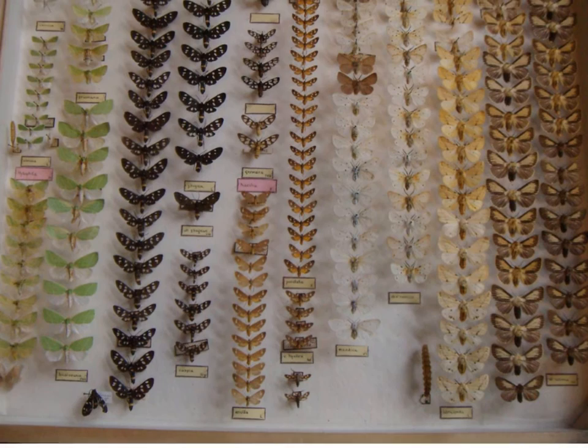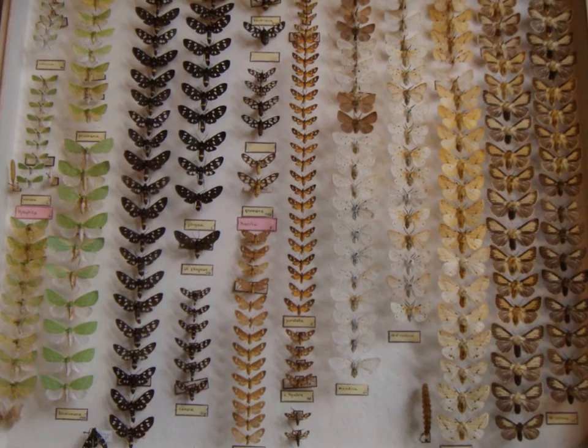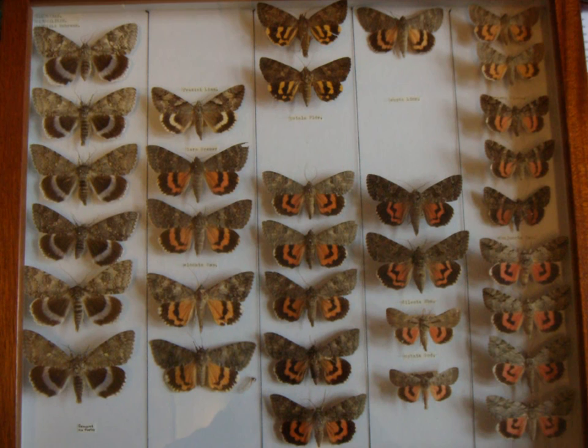Let's look at the moth drawer again, and you will see that, like drawers in all museums, the moths are arranged in columns, a bit like a graph. And this keeps moths in the same species together. It also helps us to get an idea of how many moths there are in a drawer.